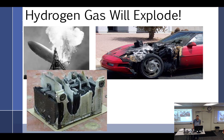Yeah. Okay, so according to the interwebs, hydrogen gas does not have a smell. It is the hydrogen sulfide coming out of the battery that has it. It's the sulfide part that smells, not the hydrogen part.